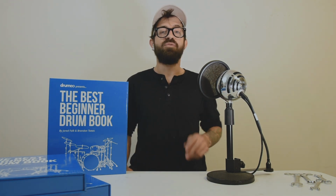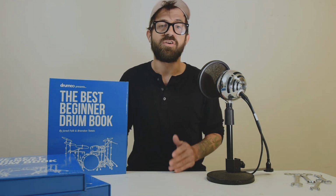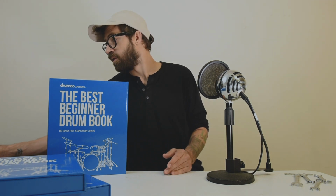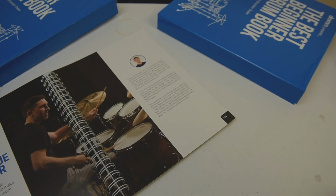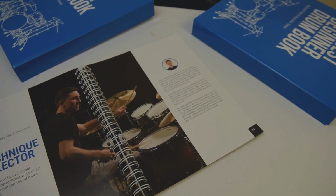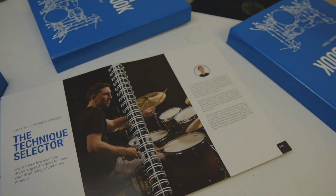So another great reason on why you need to own this book, why every drummer needs to have the best beginner drum book. Now getting on to my 5th reason. It actually breaks down how to apply technique and when to apply technique, which is phenomenally important. Fairly one of the most important things in the world.